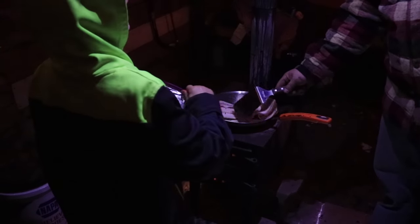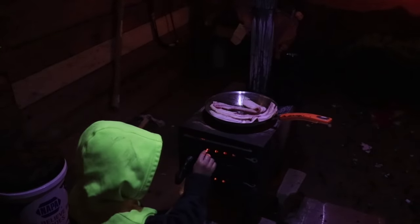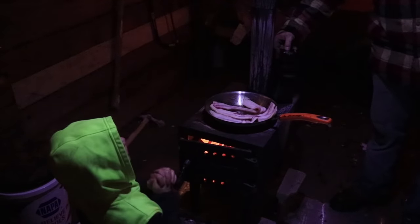I got us two eggs apiece and two pieces of bacon. That should fill us up. And you got some snacks, so. Alright. Should have brought some tongs. Oh, shut that so the heat doesn't escape. Warmed up a little bit. Well, I bought this little heat stove fan here that'll help circulate that air.